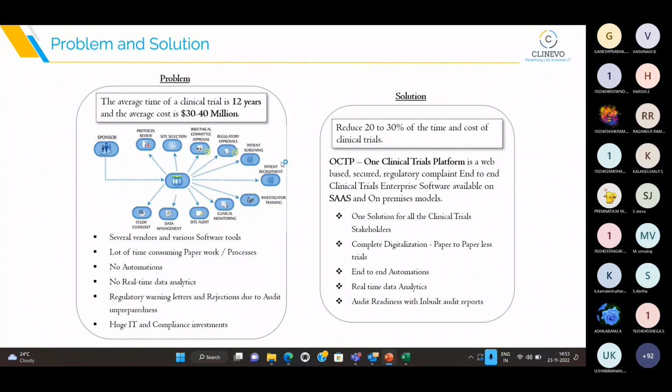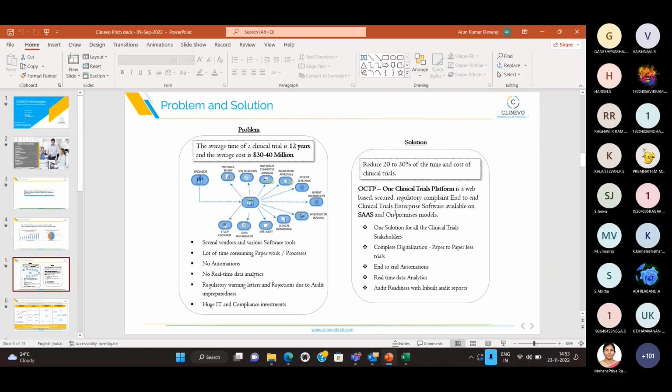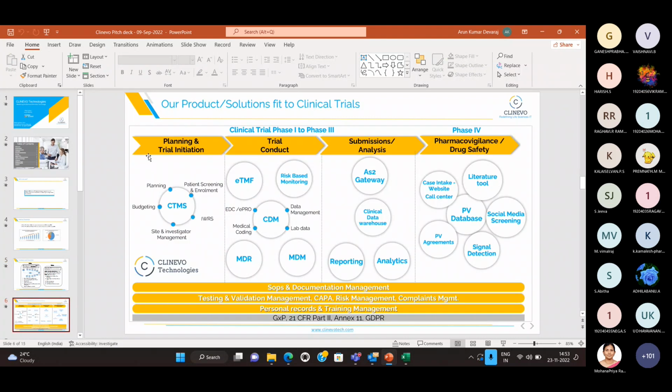With this platform, companies can really save 30% of time and also cost. There is a huge cost that they can save, and more than the cost, if we save time, then the drug goes faster to the market. When it goes faster to the market, it definitely benefits our whole community. All right, so that is our intention. And so with the software, we have tried maximum automation and we built this end-to-end product.